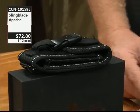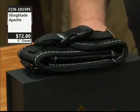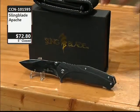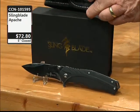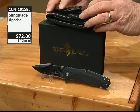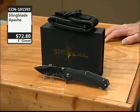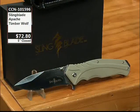And it also has the pocket clip over there too. Lanyard loop slot right here. This one is fast, and that's an 18 ball bearing opening system. This one's vertical or horizontal sheath with a Fastex type of opening system up here on top. Okay, so you can wear it this way. Everything about this knife is super cool. This is the Apache at $72.80. It is fast.